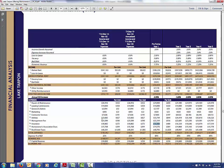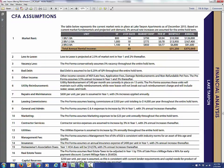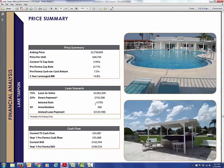Everything else seems pretty darn close, except look at the repairs and maintenance: $36,000 versus $24,000. Oh, really? Why do you think it's going to be less expensive when I take it over to repair and maintain the building than what they did? Oh, well, blah, blah, blah. And you listen to the brokers lie, and they just lie all the time. Okay, let me see. This is what they've got, and I don't care about any of this.